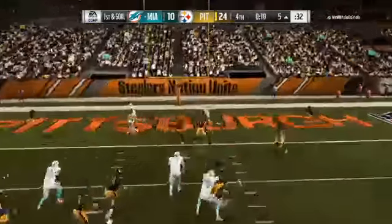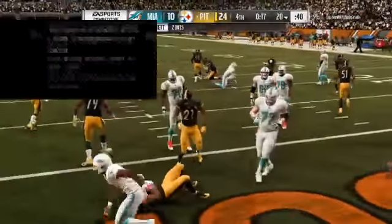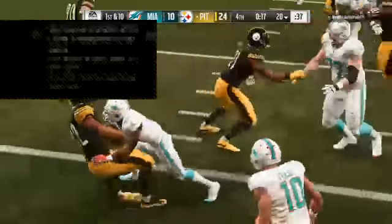Tannehill now to throw. And this is intercepted. And that should do it. Picked off by Morgan Burnett. And a big turnover there as his guys will get the football back. The interception woes, they just continue to mount.